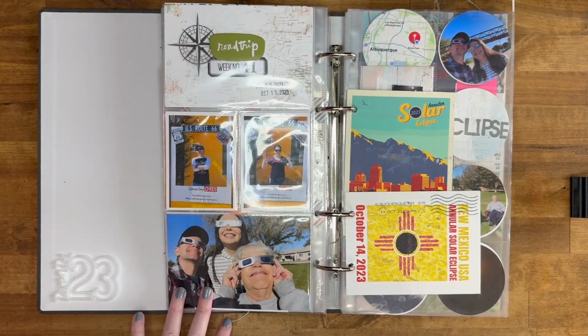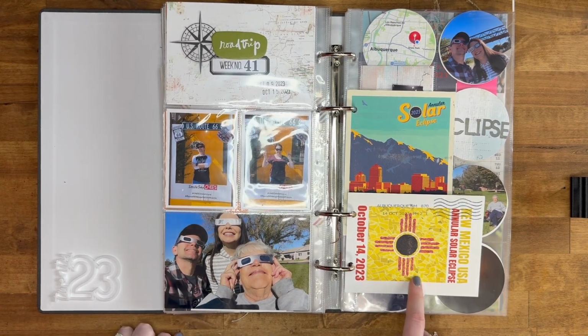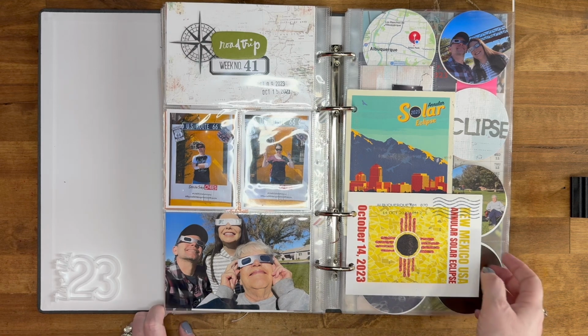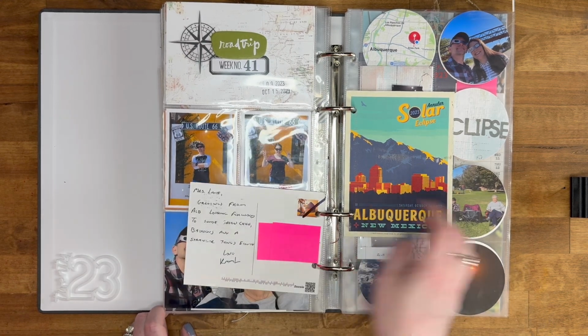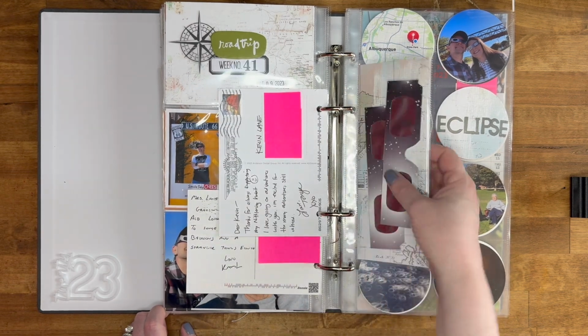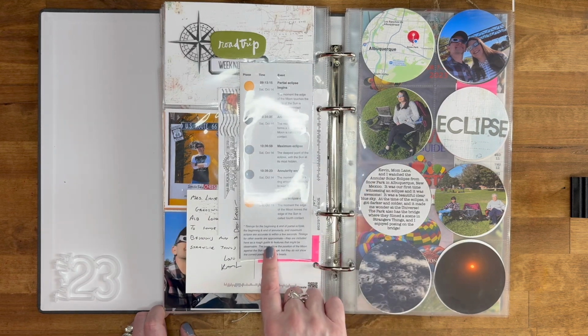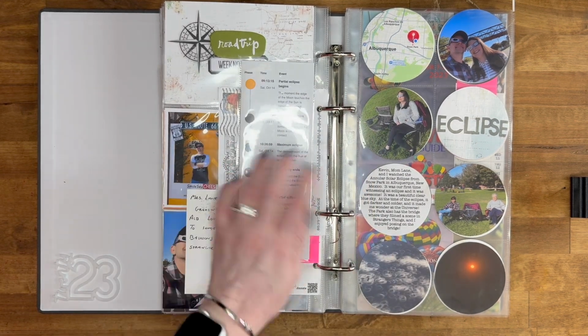Week 41, we went on a road trip to Albuquerque to see the annular solar eclipse. So just some photos of us watching the eclipse. And then we mailed ourselves postcards from there. These were our glasses. And then just a timeline of the eclipse.